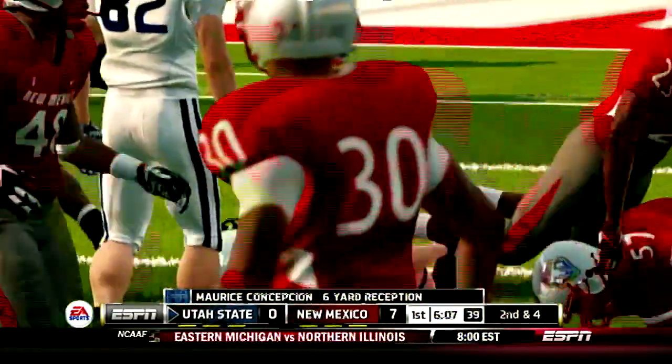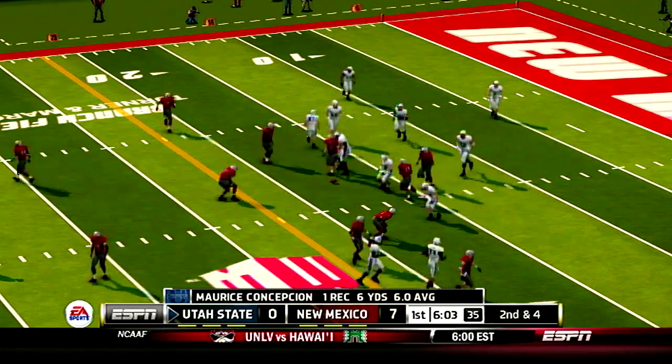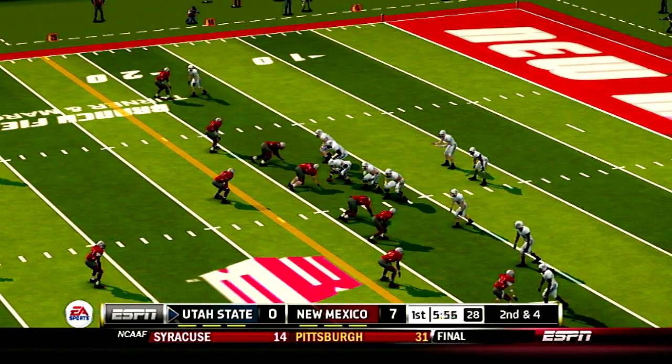Catches it, and he's punished. That's a gain of 6 yards. That'll make it 7-4.